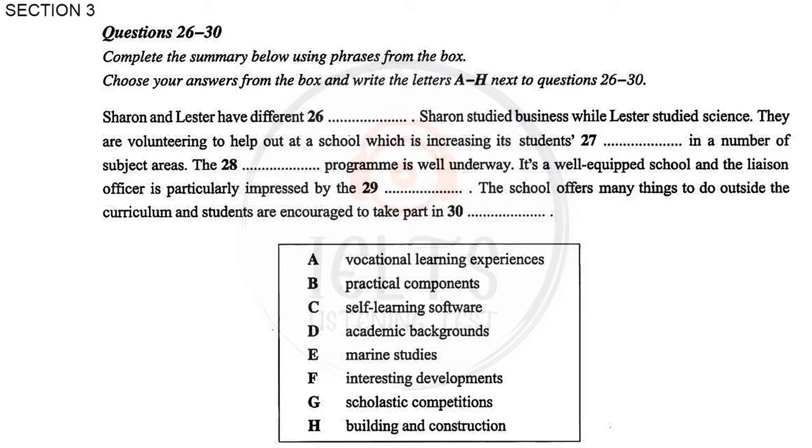There are a number of interesting developments going on at the moment, and I've chosen you two because of your varied academic backgrounds. Now you, Sharon. I majored in business studies before I came to Teachers Training College. Yes, exactly. Well, I've always been more interested in science. Marine biology in particular. Yes, I think it's quite exciting. The school you're going to assist at is augmenting the number of vocational learning experiences offered within its subjects. Educational philosophy these days seems to recognize the importance of increasing practical components in the curriculum. Areas of development being pursued include building and construction, agriculture, business education, and hospitality. But the Marine Studies course is already well developed. Oh, now I see where we fit in.